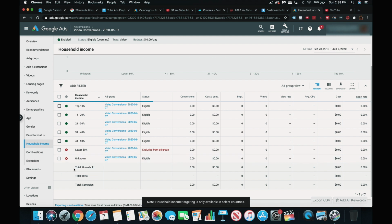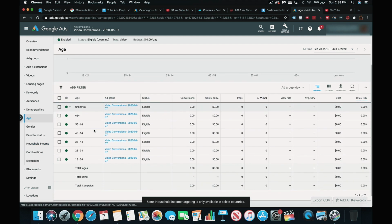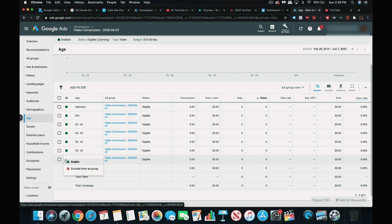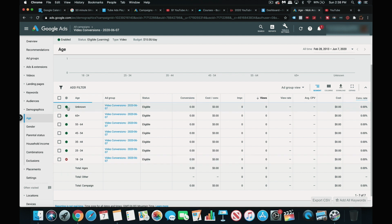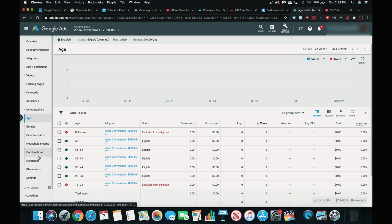And that's just one thing right away you can do. You can also do that in terms of age. If you know that in your demographic 18 to 24-year-olds don't really have much money, you can exclude them. And then if you're going to do that, I would probably exclude the unknown as well. Now this might constrict your traffic a little bit, but again, it's going to increase the quality of your traffic. Okay, and you can do that across the other demographics.